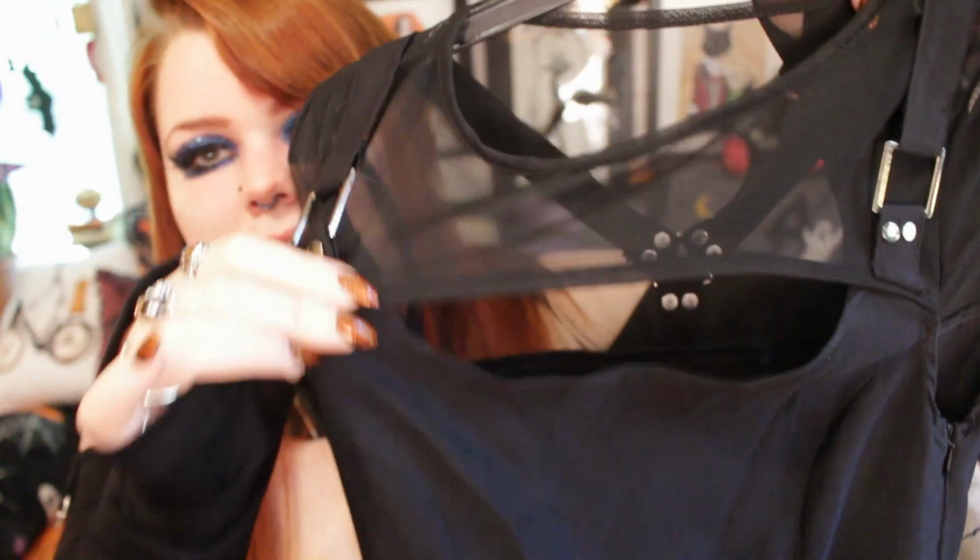Now, the dress then does have the cutout. The cutout is slightly smaller, but they still have got that kind of concept going on.